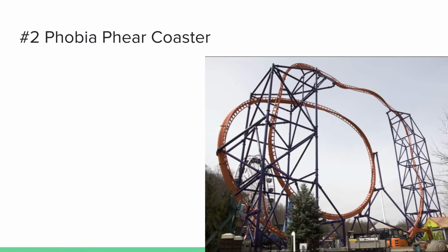Number 2 is the Premier Rides launch coaster of the park, Phobia Fear Coaster. This is the newest coaster at Lake Compounce, and it is a nice coaster. Has some nice elements to it, even though it is a clone. Like their other steel coaster, their Boomerang, it has some nice elements like 3 sweet launches, the final launch being probably the best launch.